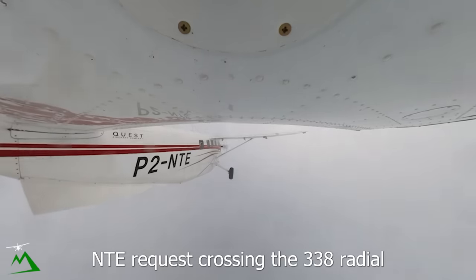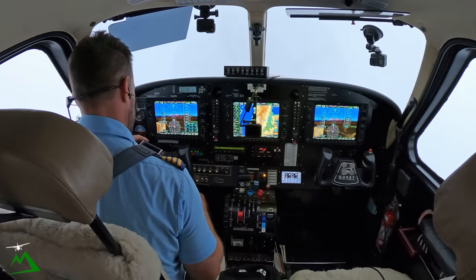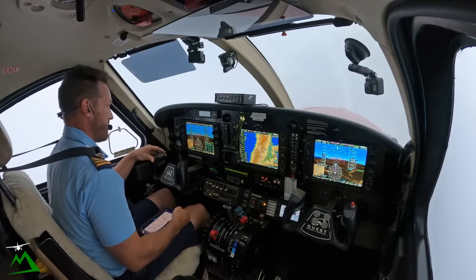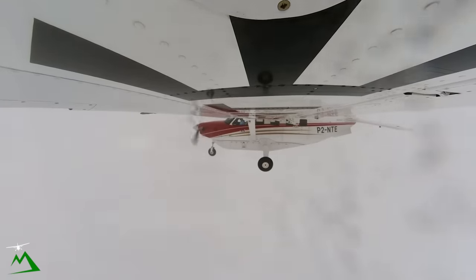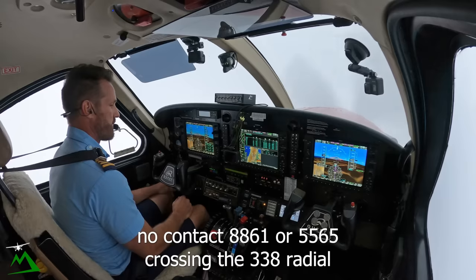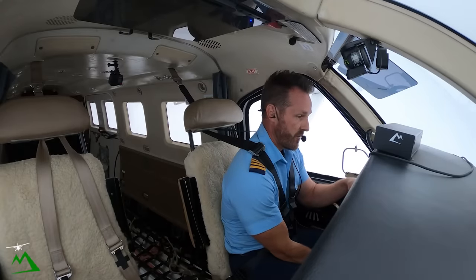Number 10, crossing the 338 radial. And that approach, November Tango Echo, now crossing the 325 radial, 14000. November Tango Echo, request your estimate, Yawen. That's right, Yawen time 11, November Tango Echo. November Tango Echo, roger. Contact Moresby 123.9, no contact 8861 or 5565, crossing the 338 radial. Contact tower crossing the 338 radial, November Tango Echo.